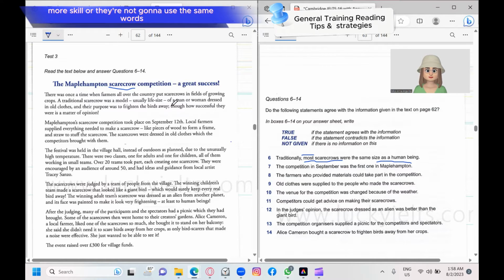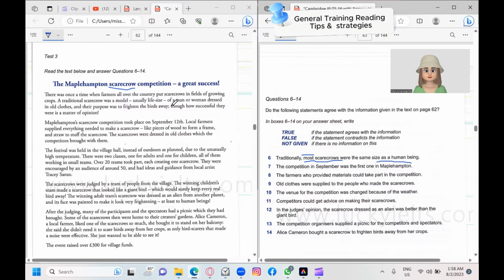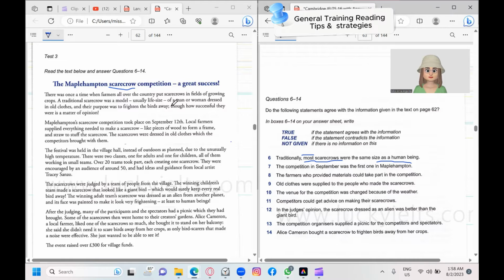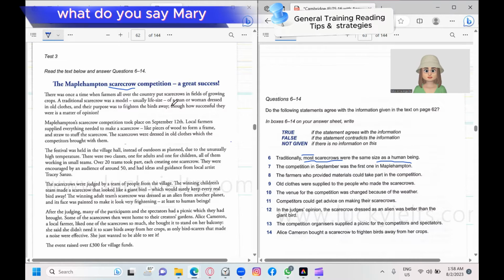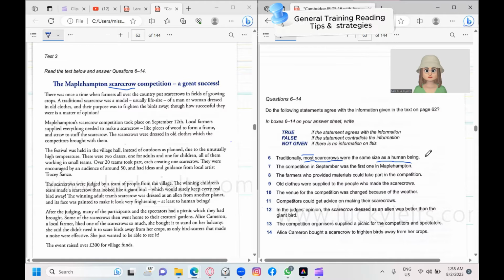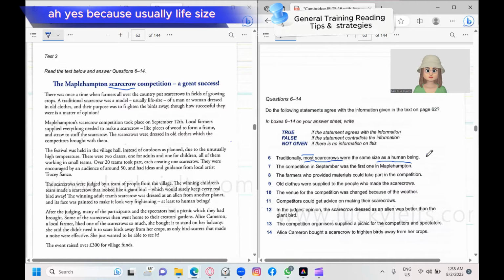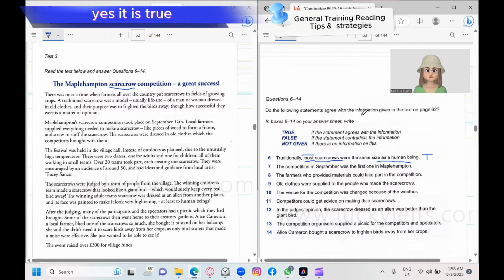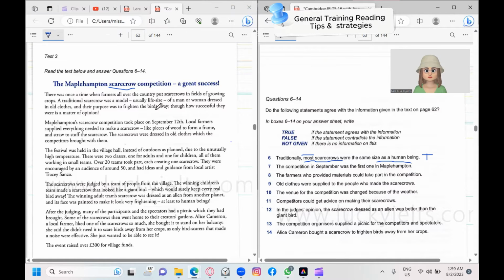Most scarecrows. Yes, ma'am. It's true, ma'am. Of course, they're not going to use the same words. They're just going to give you the same context here. Usually, mostly, same. True, ma'am. What do you say, Mary? Yes, because usually life size of a man and woman, and man is a human being. So yes, it is right. True. If they would not have said most, then they would have said rarely, the opposite of it.